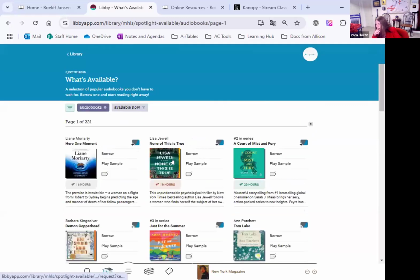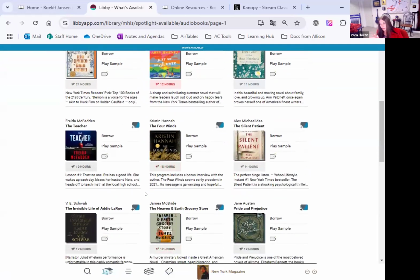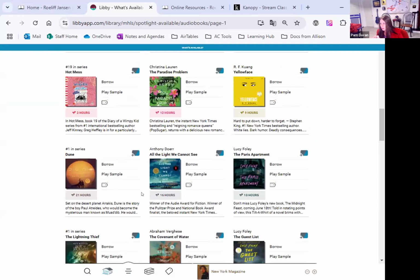Audiobooks. So you can then be assured that what you're clicking on is not going to say place a hold, place a hold, place a hold. So if you've already searched and you're out of ideas, this is how you can force the search to give you things that you can look at right now.